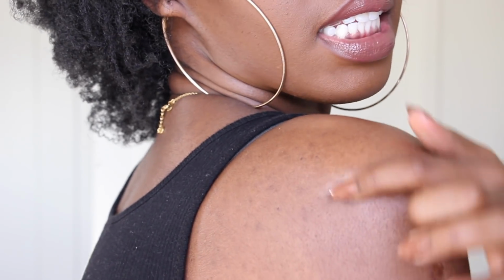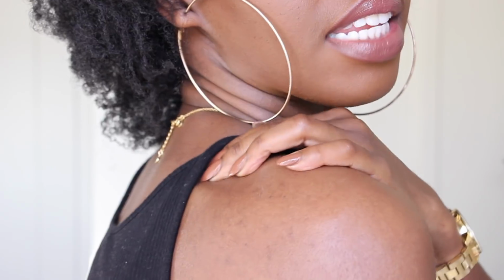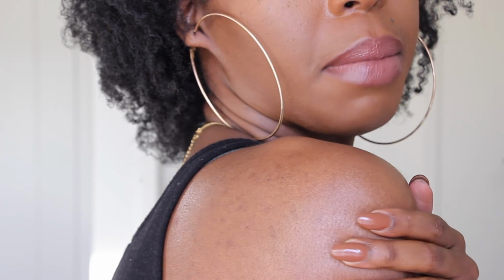It has a thick, really rich lather, and it did a great job of getting rid of all of my back acne. As far as the dark spots, I still have some dark spots on my back. Let me see if I can show you. You can see here, but even with the dark spots, they are fading, and they have been ever since I started using it. But at least there's no more actual bumps on my back.